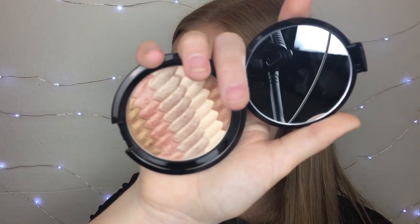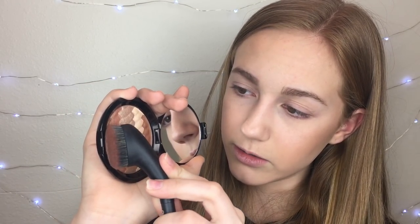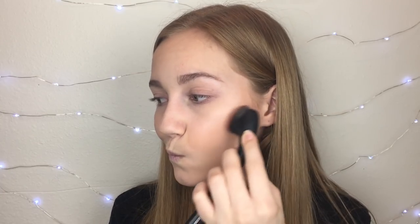Yeah, so I'm gonna use the middle shade in this, the middle shade, the bottom shade, and then the top shade. And I'm gonna add it as a glowy bronzer. So we're going for a glowy look today after we've added the full coverage look. Also, by the way, this is the Pixie highlighter, and I forgot how much I liked it.